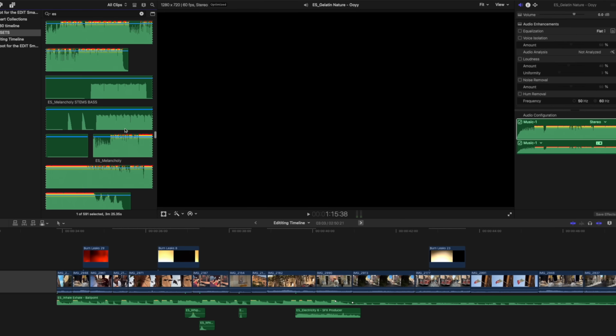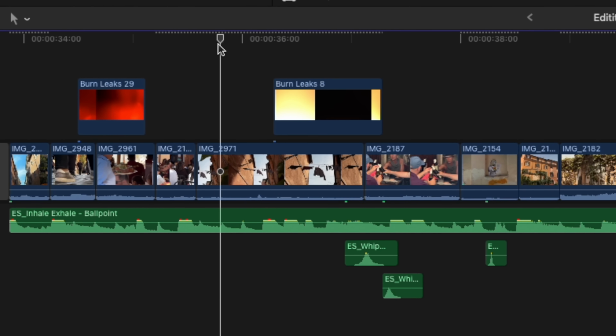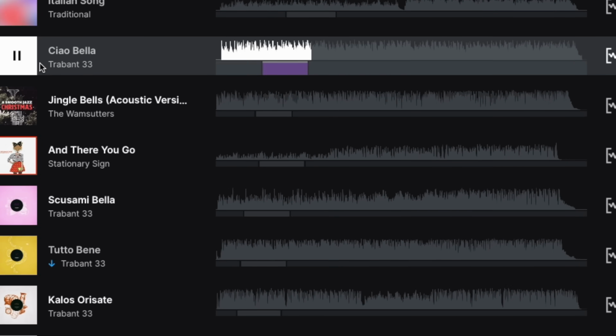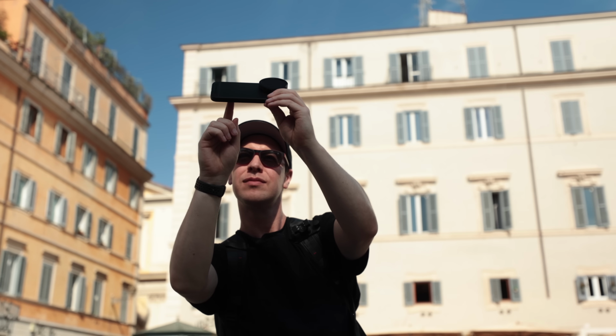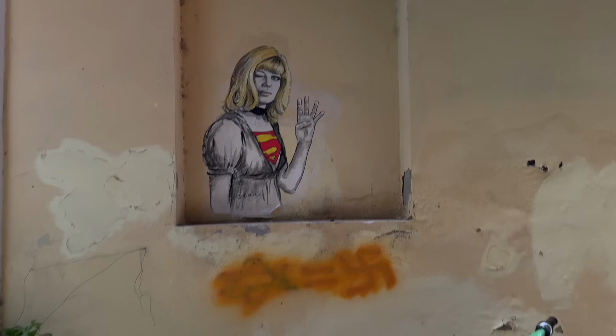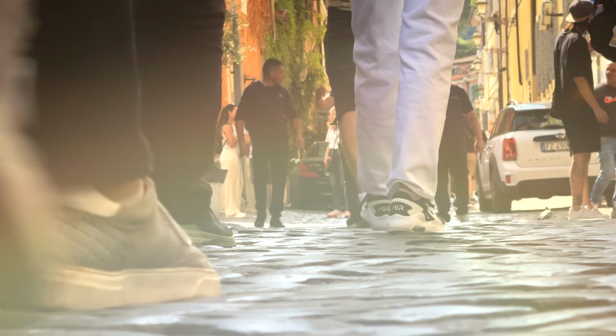So much better, so much more professional, and that's the difference that simply adding music and sound effects can make to your videos. Music is what's going to set the tone to your edit, so it's really important that you get it right. Music will literally make or break your edit, so having something that sounds professional, something that's not going to get you a copyright strike when you upload it, and something that will keep your audience engaged is an incredibly important part of the editing process.